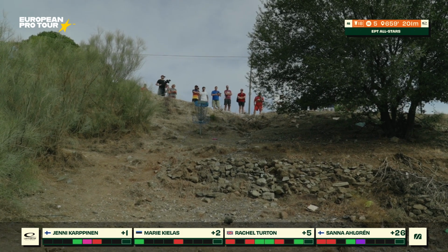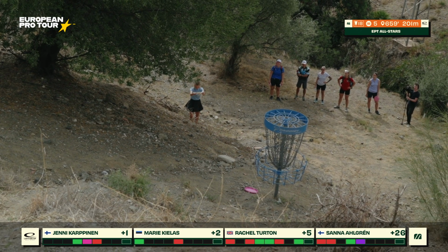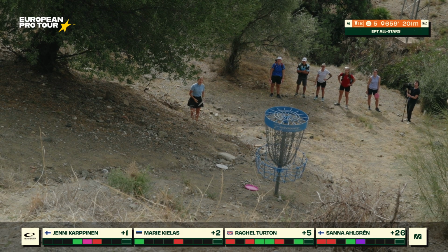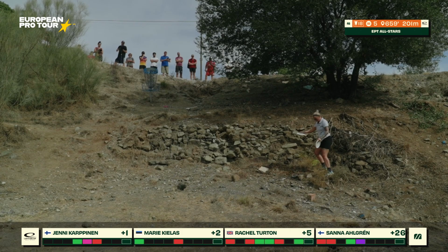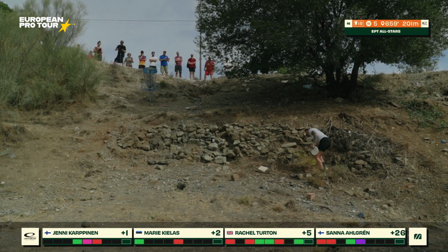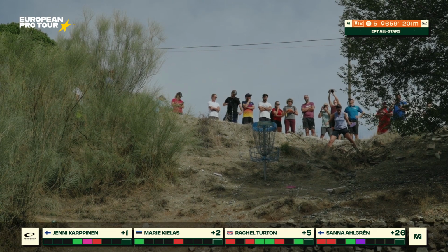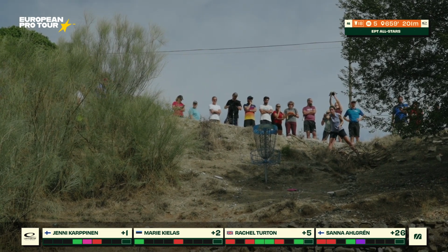All Jenni needs to do is lay up and drop it in. She does not need to run this. Just match the grade of the hill and ensure you don't roll away. The crowd understanding the stakes here as we go to Sanna. A chance to birdie on the final hole. Rachel to start off this potential par frame.